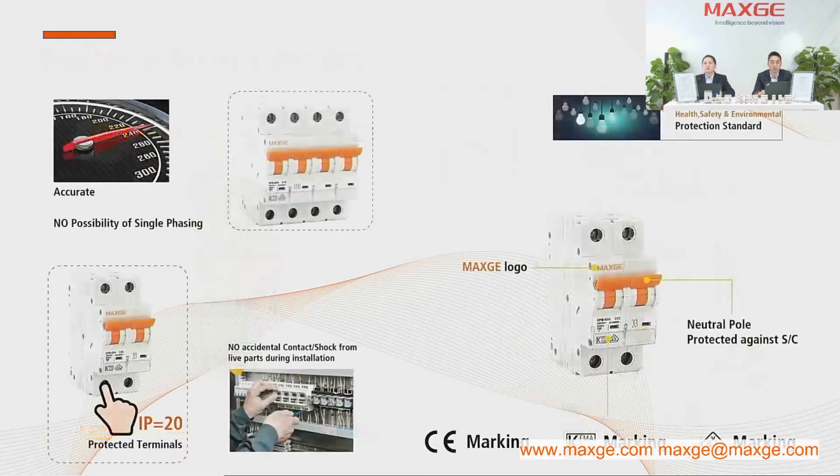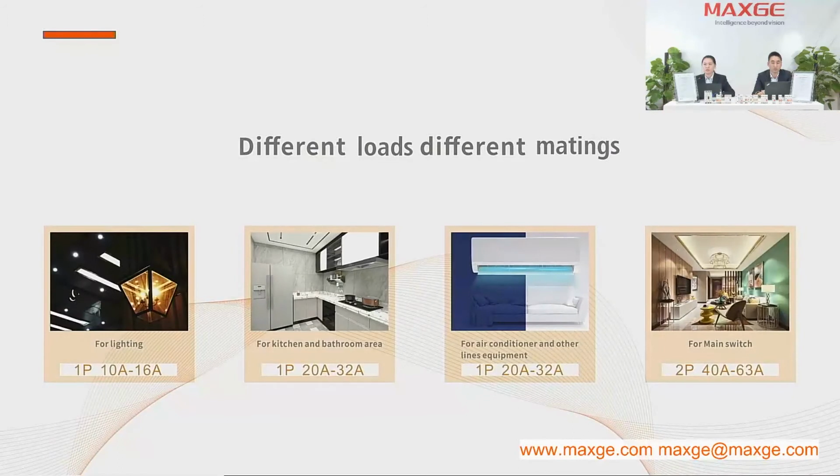You know, MCB has different amperes. It's related to different area using. For example, one pole 10 ampere to 16 ampere is normally used for lighting. One pole 20 ampere to 33 ampere is normally used for kitchen and bathroom area. Also used for air conditioner and other line equipment. Some customers will choose two pole 40 ampere to 63 ampere as main switch instead of isolator.